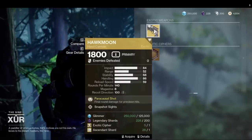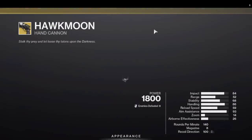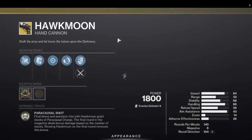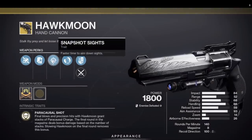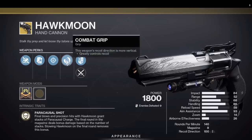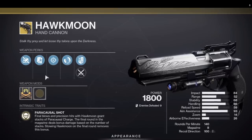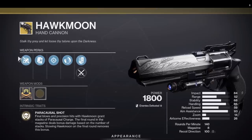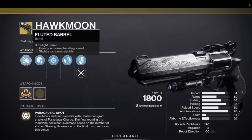Over on the second page, we have a Hawkmoon with Snapshot. Hey, this is actually a very good PvP roll on the Hawkmoon, although the Hawkmoon really doesn't have any particularly bad PvP rolls, but this one with Combat Grip, Snapshot Sight. I would consider picking this up if you don't have a good one and you want to test it out in Iron Banner, which is here this week.